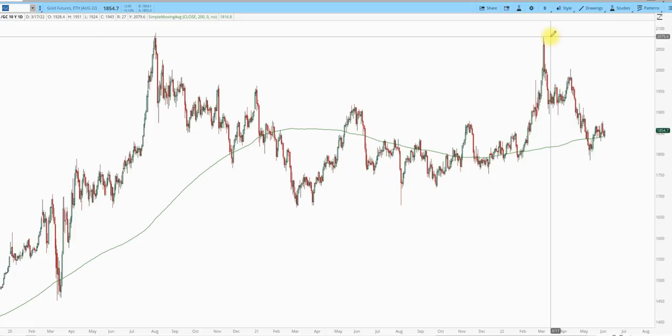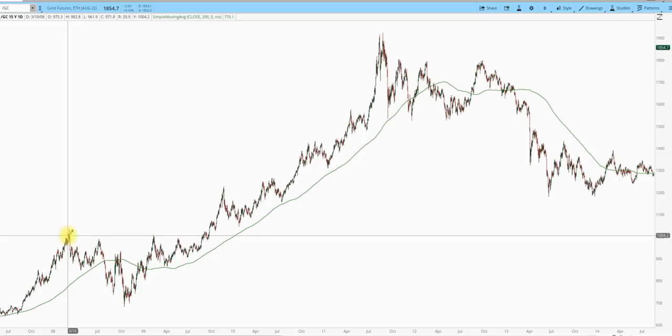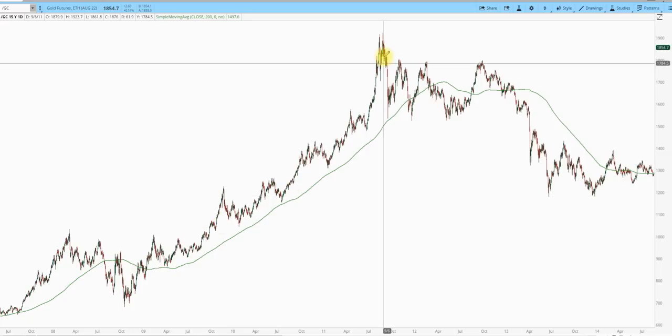And remember, it took multiple breakout attempts before gold could break out. What was it, back in 2010? Let's back this chart up and take a look. So I guess this was back in 2008. You can see it took multiple tries for gold to finally break through that $1,000 barrier. 4 tries, as a matter of fact, before it finally did. But then once it did, look at what happened. Huge move, almost to over $1,900.